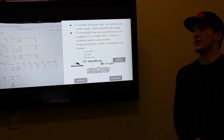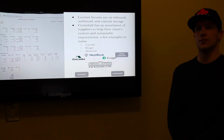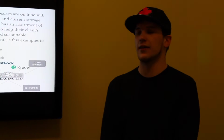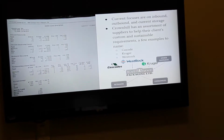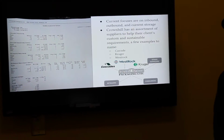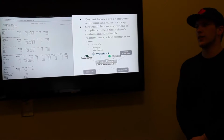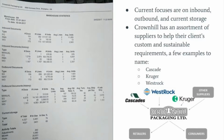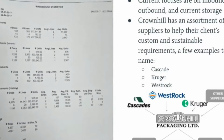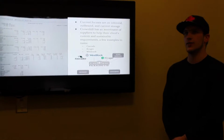Along with this, they don't have one ideal supplier. They like to use many suppliers depending on customer demand. They do, though, have three major ones they tend to come back to all the time. As you can see in the slide there, Cascade, Kruger, and WestRock are their three big ones they always use. Cascade, WestRock, Kruger, and other suppliers will send their products and merchandise to Crownhill, who then puts their spin on it and gives it out to the retailers and other customers.